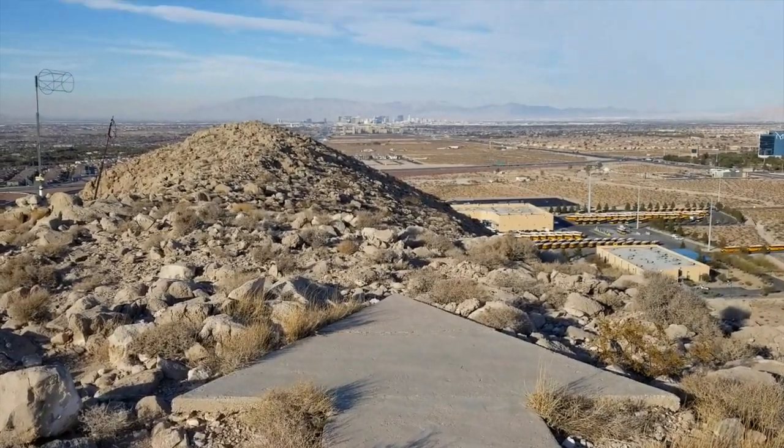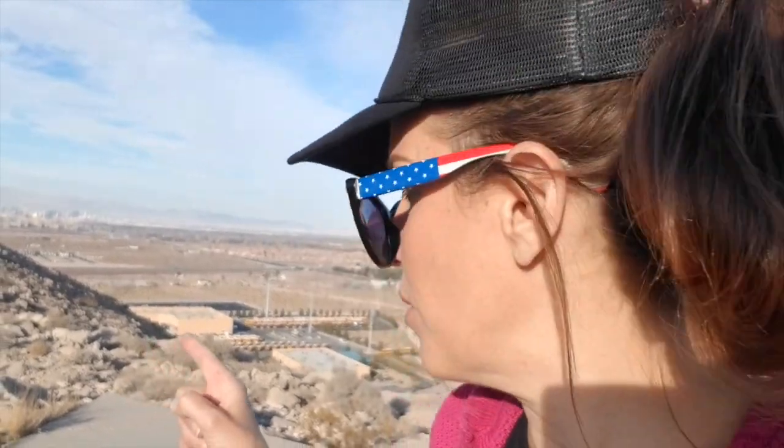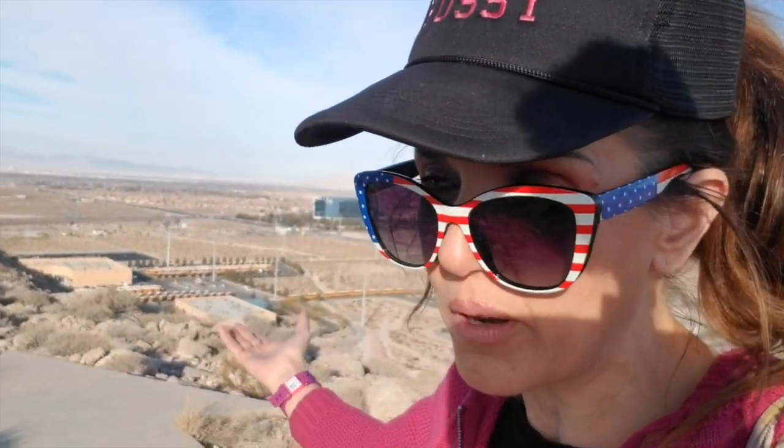Pointing right off towards the airport. Now, I should note that back in the 20s and early 30s, when these arrows were being used, the Las Vegas airport was in a different location, okay? If you've ever flown into Vegas, you almost certainly flew into McCarran Airport. That's the big commercial airport here in town.